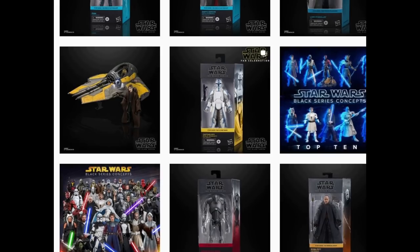And then coming in at number 3, you knew we were going to get into those pesky Target exclusive Clone Wars figures, the most botched release of all of Black Series. Our pick for number 3 is Obi-Wan Kenobi, General Kenobi.